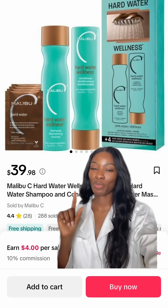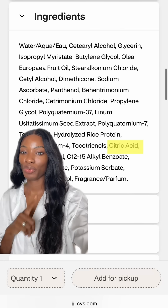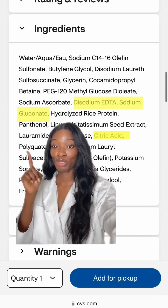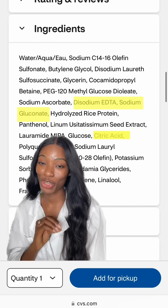My favorite is this one by Malibu Wellness. It has 4 chelating powerhouses. The shampoo only contains citric acid, but the conditioner is where it's at. EDTA targets calcium and magnesium. Sodium gluconate grabs the iron and copper, while the ascorbic and citric acid finish the job by removing the rest of the minerals.